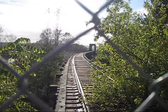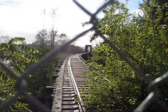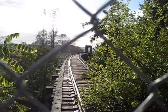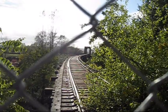There's another shot of the old truss span of the Northern Pacific Bridge, taken obviously through the chain link fence. We'll not go any farther because that is not only illegal, it's dangerous and quite stupid.